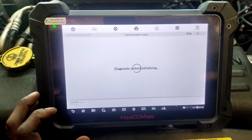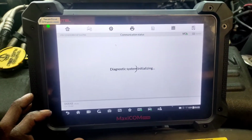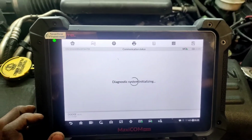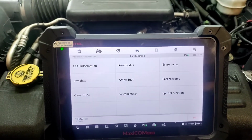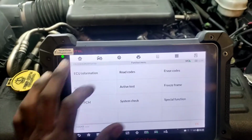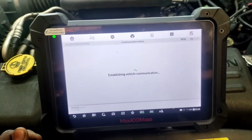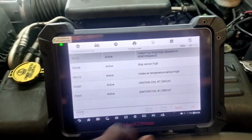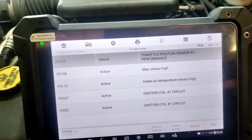So we want to see what codes are coming up, and see if the codes are correlated with what we got going on. Particularly, I'm looking for misfires. So if there's a misfire, I can isolate the cylinder, and we'll go from there. Throttle position sensor. Could it be a throttle position sensor?